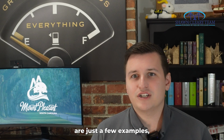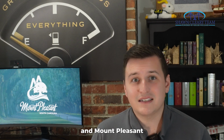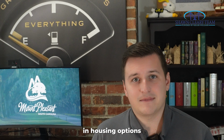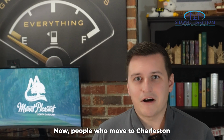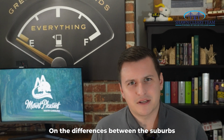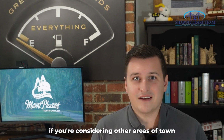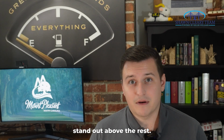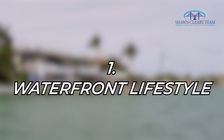Keep in mind that these are just a few examples, and Mount Pleasant has plenty of other fantastic neighborhoods to explore. The diversity in housing options ensures there's something for everyone. Now, people who move to Charleston don't always have a good pulse on the differences between the suburbs. If you're considering other areas of town like West Ashley or Somerville, here's some features that make Mount Pleasant stand out above the rest. So number one, Mount Pleasant's proximity to the coast means you can enjoy the waterfront lifestyle.